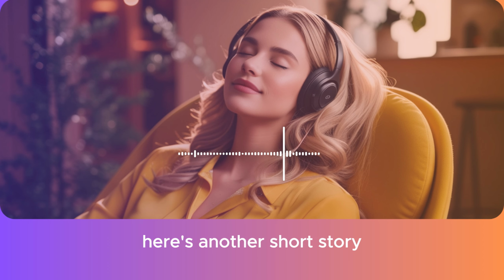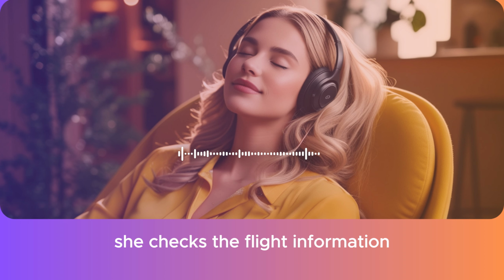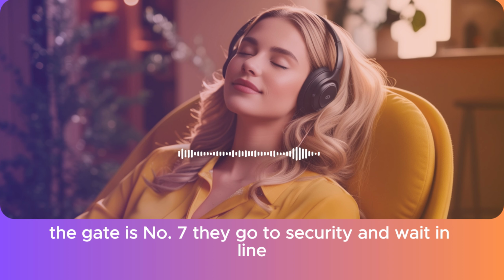Here's another short story. A traveler named Alice goes to the airport with her husband, John. She checks the flight information. The flight to Paris leaves at 10 a.m. The gate is number 7. They go to security and wait in line.